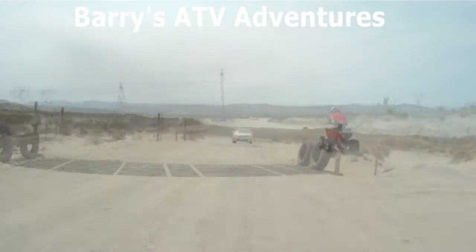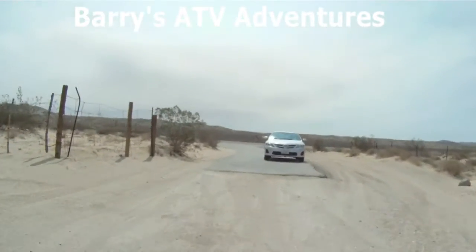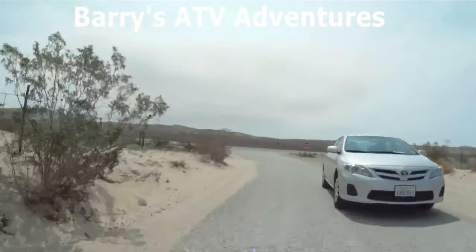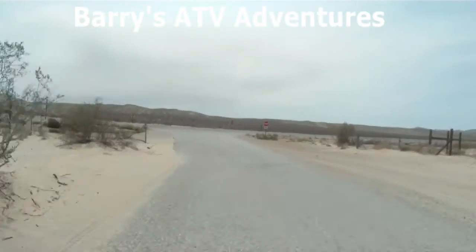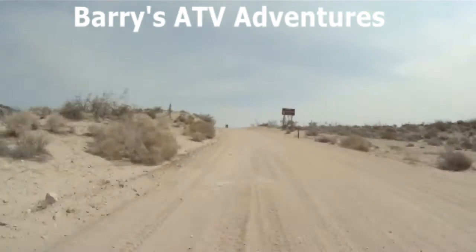So we're just coming up to the exit here of Dove Springs. We're going to cross Highway 14 here, turn left and take Sierra View Road. It's about 5 to 7 miles till we get to Hart's Road. We'll head over to the Holly Mine.